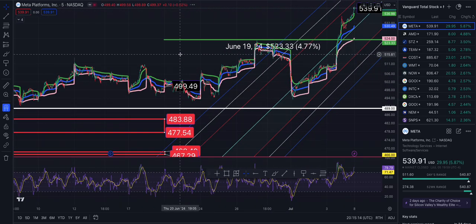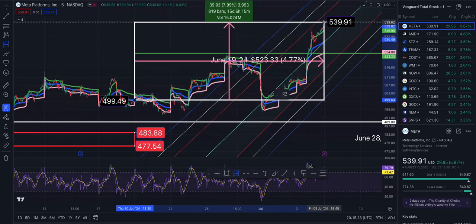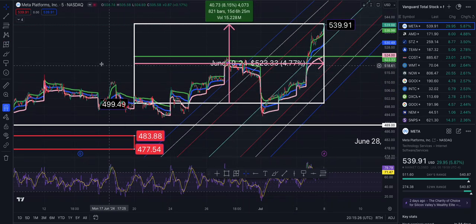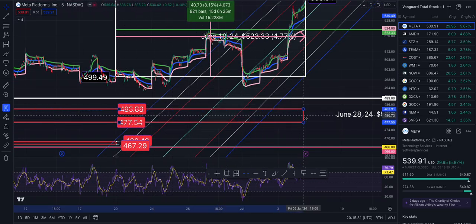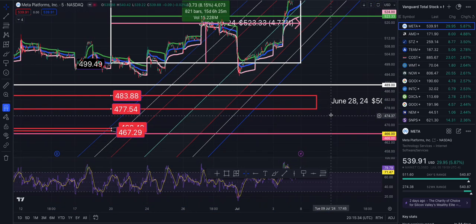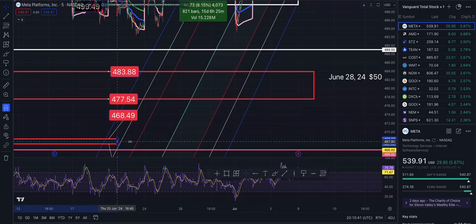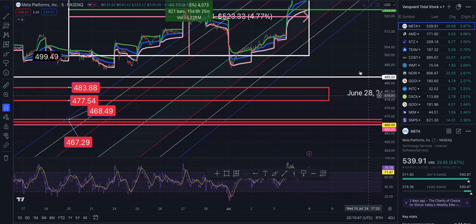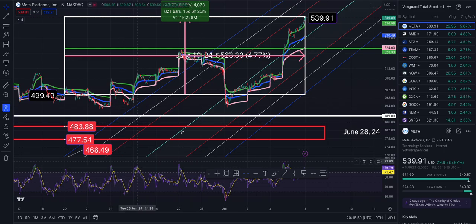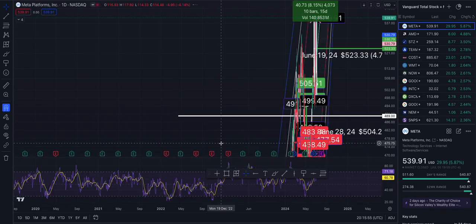Looking left, the last time I talked about this ticker was at 499.49, and that would be right here to here is an 8% return. And we've got a gap to the south side at 477.54, and this baby gap, but we are going farther away from these two gaps. We are in an upward channel, and let me show you what we look like on the daily.